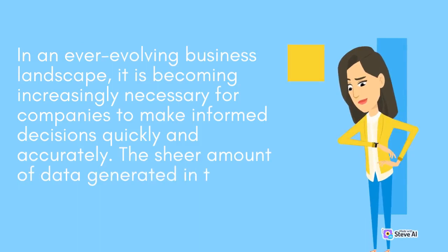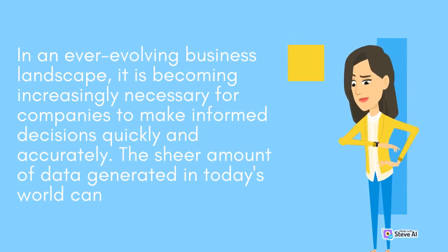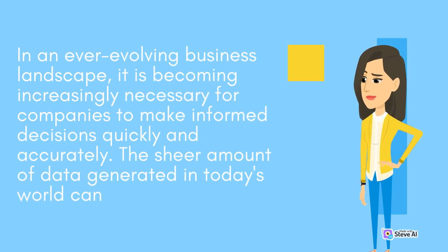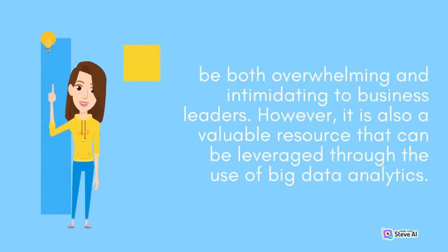In an ever-evolving business landscape, it is becoming increasingly necessary for companies to make informed decisions quickly and accurately. The sheer amount of data generated in today's world can be both overwhelming and intimidating to business leaders. However, it is also a valuable resource that can be leveraged through the use of big data analytics.